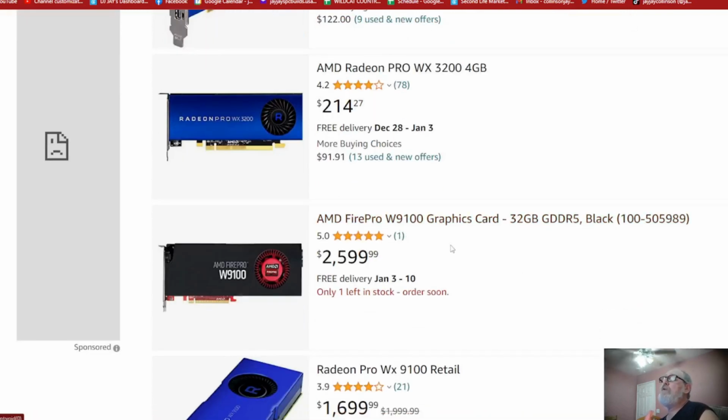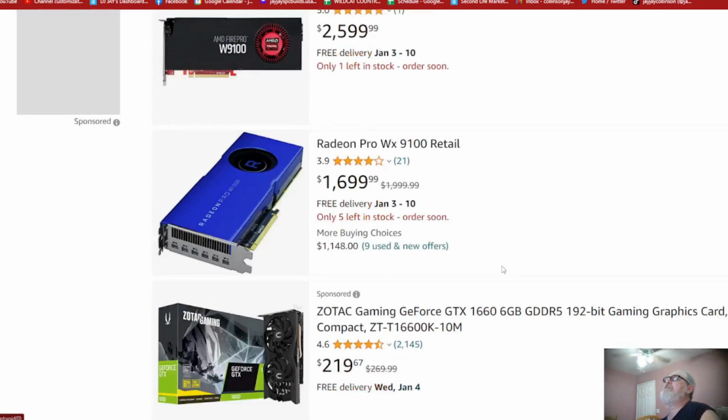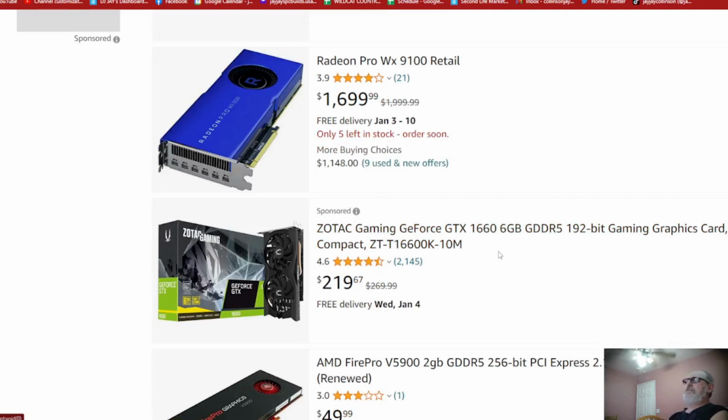Look at this, W9100, 32 GB of GDDR5. Okay, who's gonna pay $2,600? Well, the 1%ers might pay $2,600, but you got the 1660, 6 GB GDDR5 for $219. Okay, that doesn't seem like a good deal. If it was me, I would tell y'all the 1660, and this is not the Super, this is just the 1660. If it was the Super, it'd be a different story, but it's not. Okay, it's just the 1660 with GDDR5, not GDDR6, and it's got a 192-bit, and it's a compact one for $219.